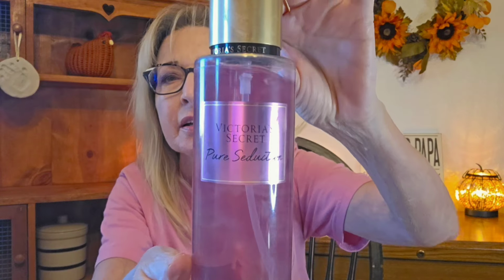It almost smells like a body spray that I've worn in the past, like a fruity Victoria's Secret body spray. Yeah, not bad. I do have one. Let me go grab it really quick. Okay, I have a Victoria's Secret body spray called Pure Seduction, and it does kind of smell like this, Feeling Naughty, only this smells better.